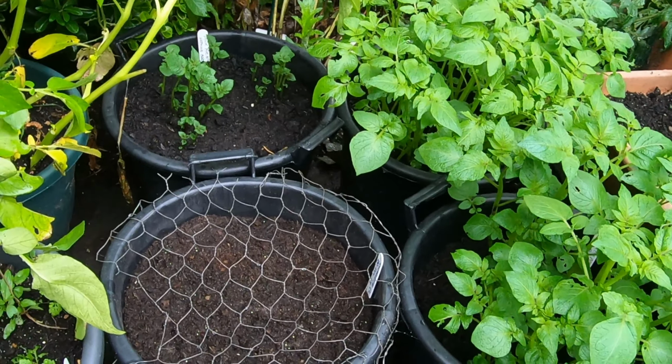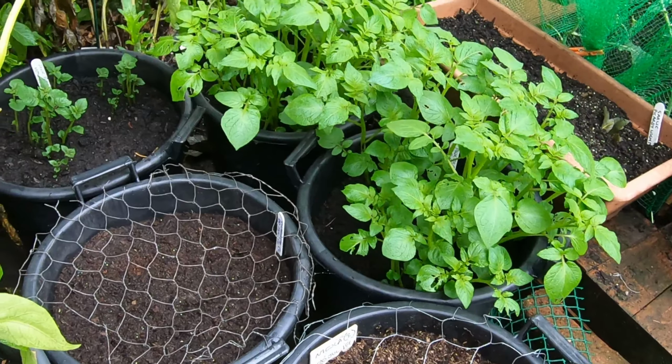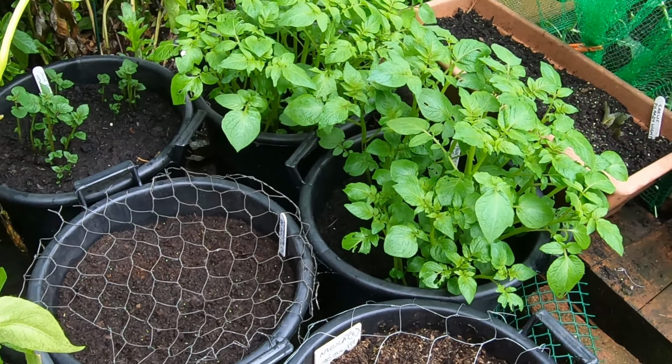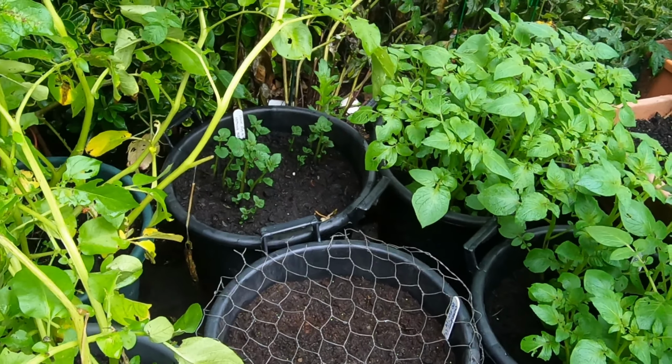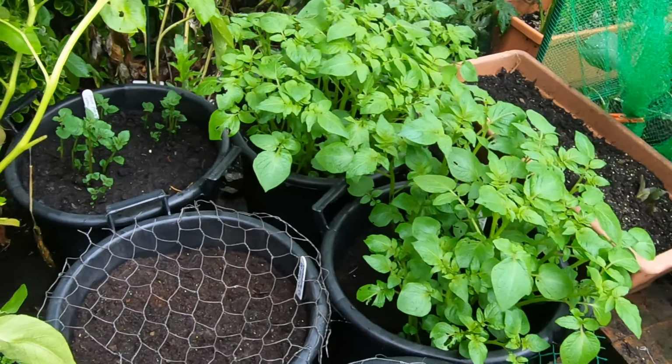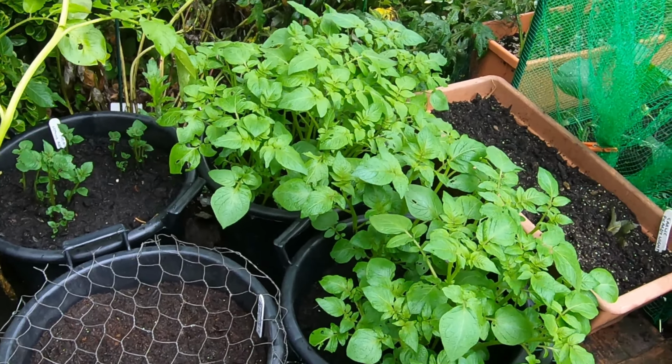So it's going to be fleece that I'm going to be using to try and keep these frost free if we do get early frosts this year. Yeah, so we'll see. I've not tried to grow a second batch of potatoes in a year, and I'm quite excited about it. And even if I only get a few from each pot, that's perfectly fine. It's all about trying.